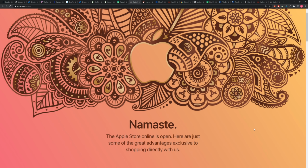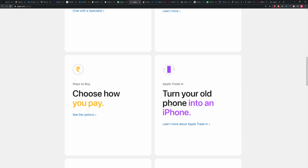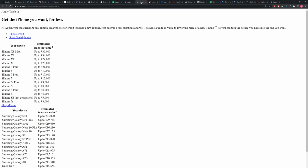You tell me if you're watching from India, are you interested in the financing or do you prefer to just pay outright? Here's my money, you take it. I will not pay you over time. It depends on your perspective on credit in general. This is another interesting one. Turn your old phone into an iPhone. You see that? They didn't say turn your old iPhone into an iPhone because there's not that many iPhones in India. Remember, it's been reported as low as 1%, Will. And so they say turn your old phone into, so they may even buy.